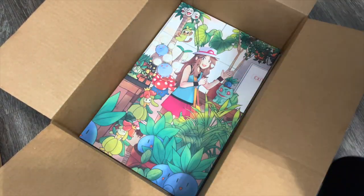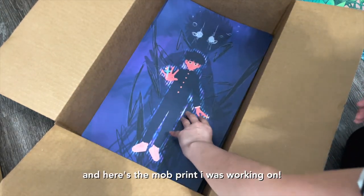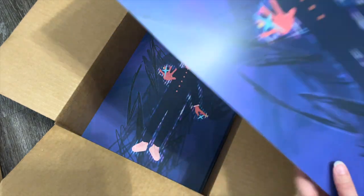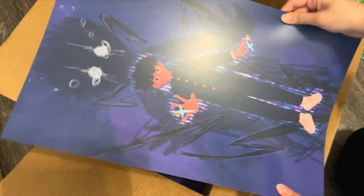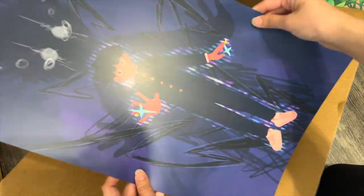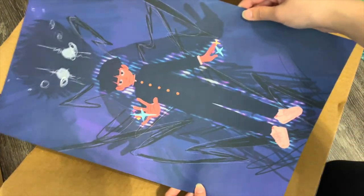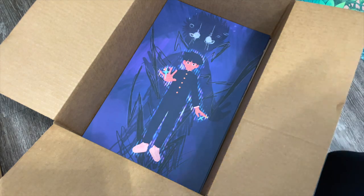So many of these. Whoa. I wonder what this one would look like on matte. This is so cool. Oh, I wish the glare wasn't in the way, but 70 prints is a lot.